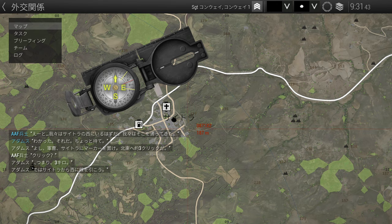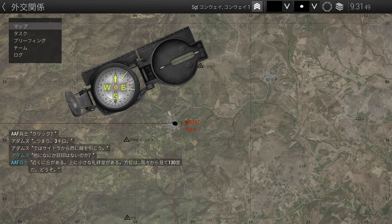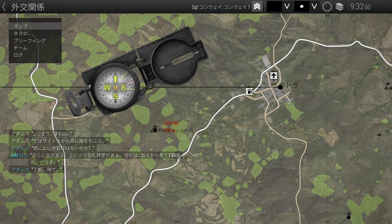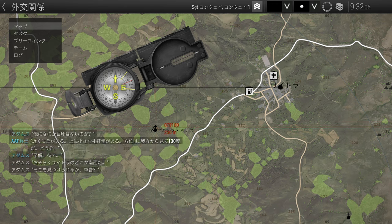Now, let's draw a line going west from Sirta. Can you guys give us any other landmarks? There is a hill nearby. It has a small chapel on top of it. It is at bearing 130 from our position. Over. Copy. Wait one. That's probably somewhere southwest of Sirta itself. Think you can locate it, Sergeant?